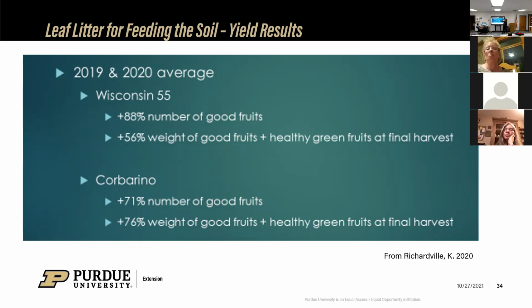Basically it showed that with leaf compost, it added 88% more good fruits and they were 56% more weight. So it's not just about the numbers, it's about how big those fruits are. And then the bottom is, you can read it, 71 and 76.